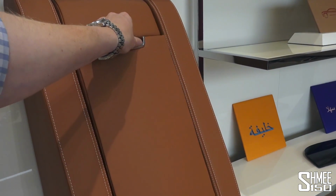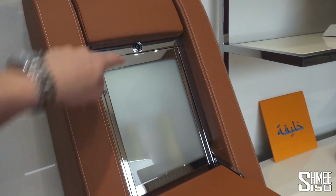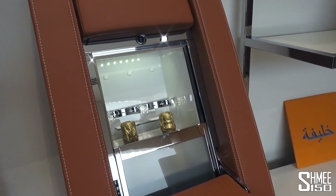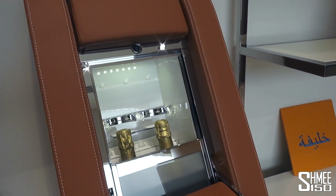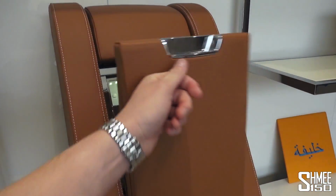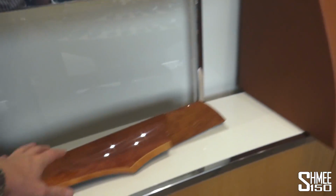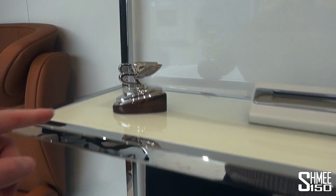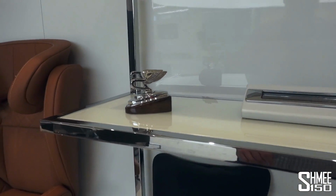If we open up here, we can have a closer look at a different storage option for a fridge with your drinks. That's lovely. Very easy, very smooth, different woods. You can even mix the woods, have custom cushions. That's quite nice. Paperweight style.